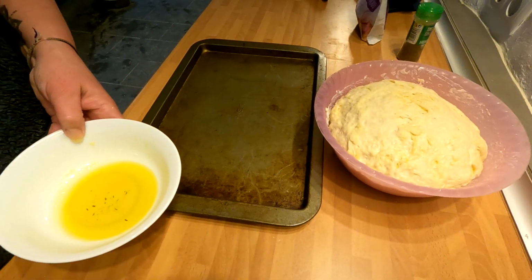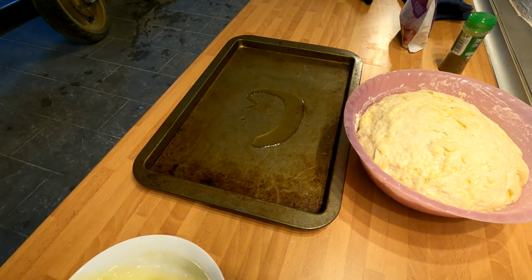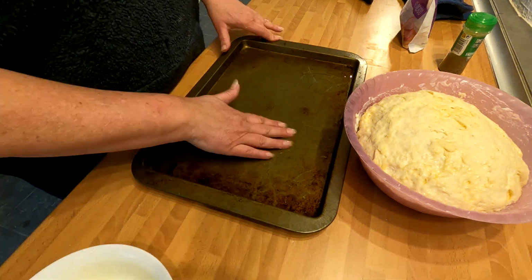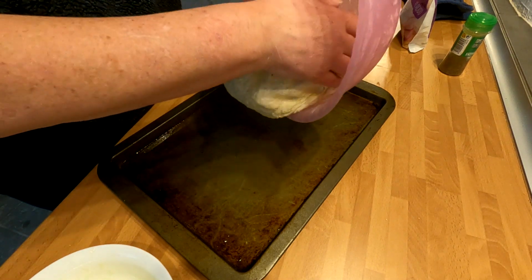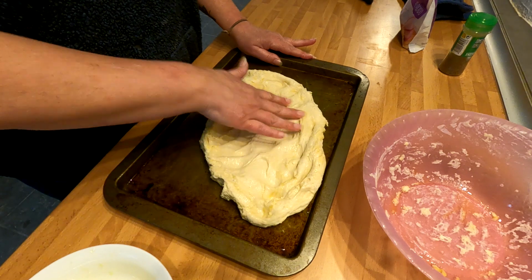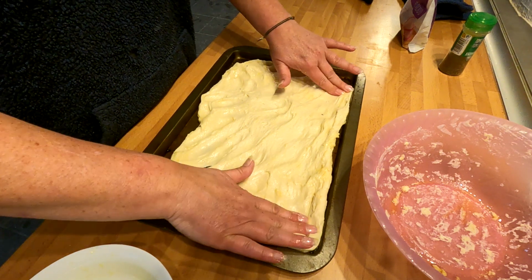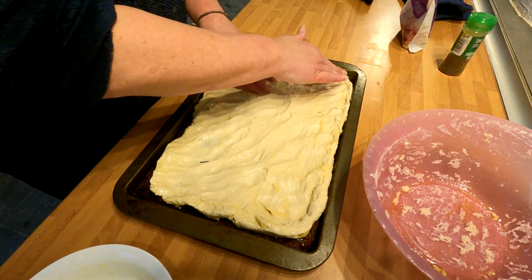So here's my beaten up tray. It's used for all sorts. I'm just putting some olive oil on here, just because we have olive oil and we can, so it makes sense. Nothing pretty about this. Spread it out. Doesn't matter if you get a hole all the way through, it'll fix itself. I just want it pretty much covering what I've got here.